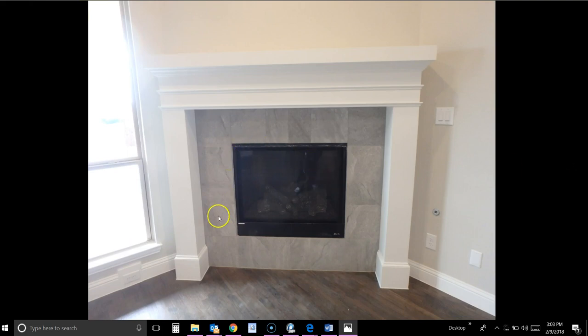This is your fireplace. The fireplace pilot light was not lit, so the fireplace would not come on. It's a switchable fireplace. You put the switch on and it should come on. So they need to light that pilot and make sure that the fireplace works.